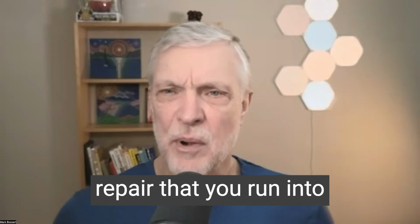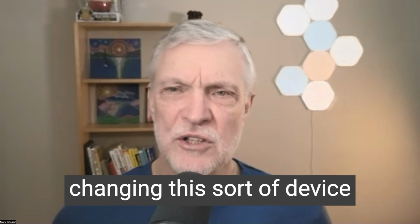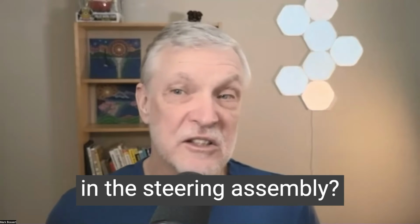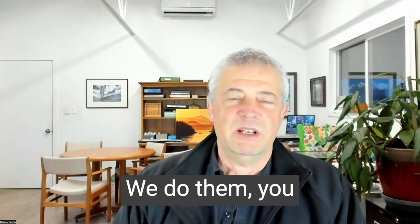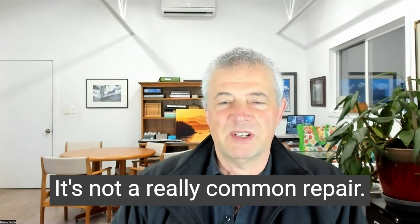And how often is this a repair that you run into in the shop where you're changing this sort of device in the steering assembly? Yeah, the coupler U joint, not too common. We do them once in a while. It's not a really common repair.